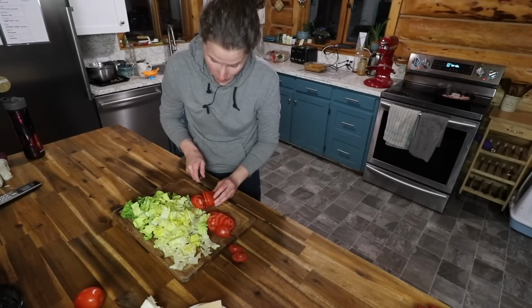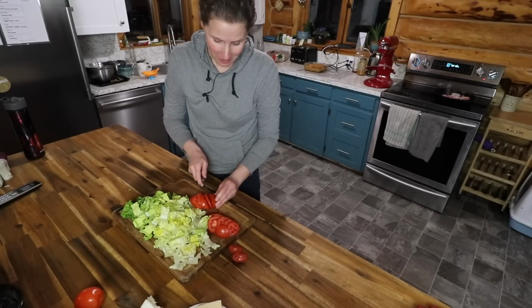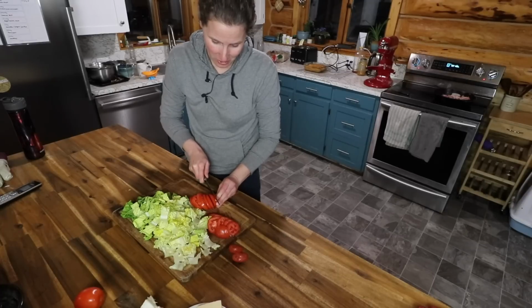Those kittens have brought so much joy and so many smiles to our family. They're just the sweetest kittens. They're so affectionate.